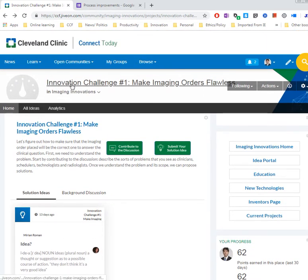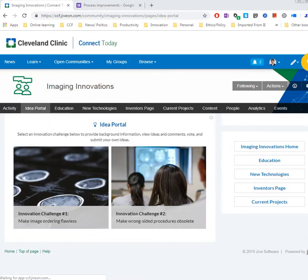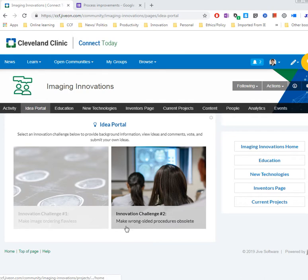Just to show you, going back, we do have a second challenge, which is to make wrong-sided procedures obsolete. This really comes from Aman Gill and Mindy Bolger, who've noticed that we've had some issues not just in our department, but in other departments that use fluoroscopy for procedures, where marking the side isn't always done or isn't always done correctly. You can read more about that challenge in this section when you click on it and start to propose some solutions that we can solve.